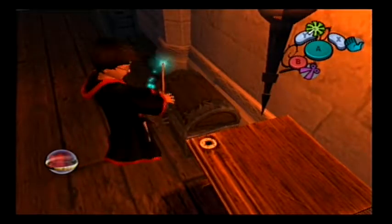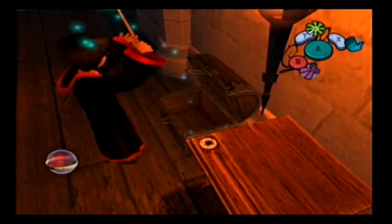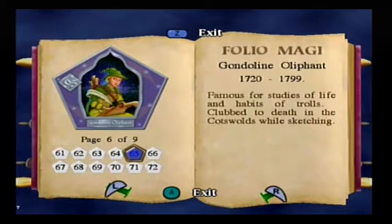You didn't need to shut. Maybe someone got in this freaking chest. Number 65, Gondoline Oliphant.